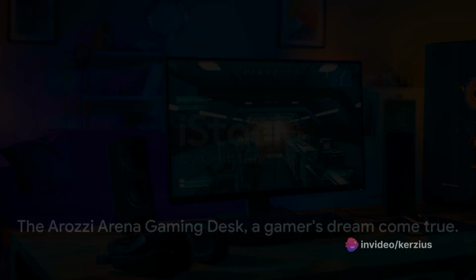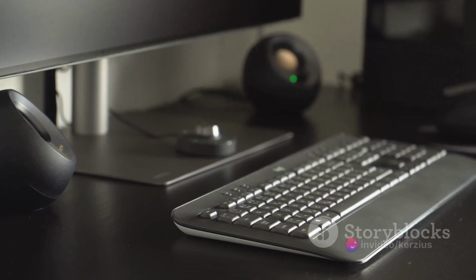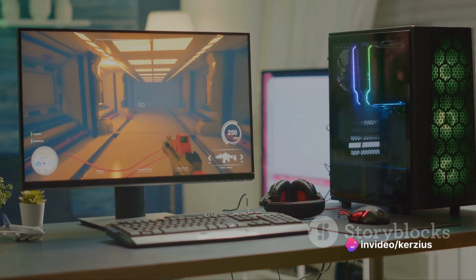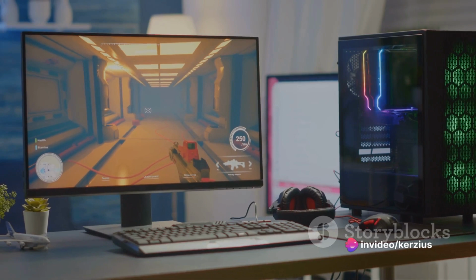Moving on, let's take a look at the Respawn 3010 Gaming Computer Desk. This is not just a desk, it's a gaming command center crafted for the dedicated gamer. The Respawn 3010 is all about strength and stability thanks to its robust steel tube frame. It's designed to withstand those intense gaming sessions when the stakes are high and the adrenaline is pumping. And with its contoured tabletop, you're assured of a comfortable gaming experience, no matter how long you play.